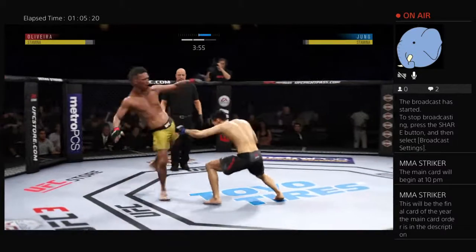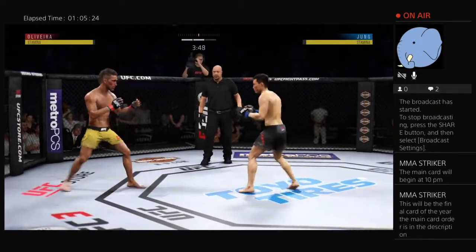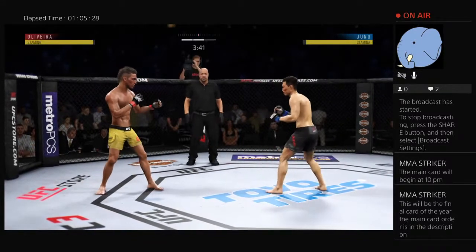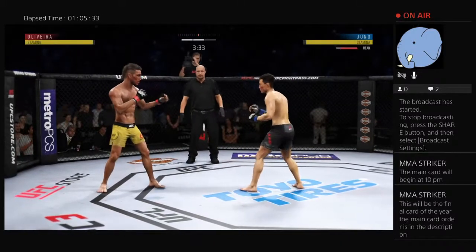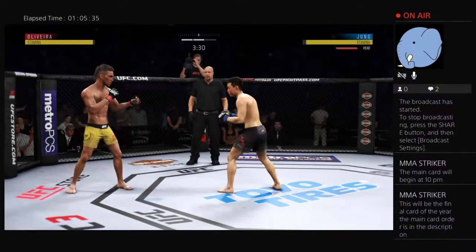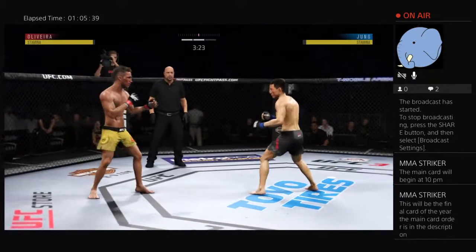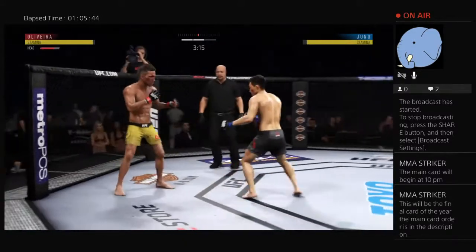Well, he has landed some good shots tonight, Joe, but as yet has been unable to string together any solid combinations, and that has served to keep his opponent in this fight. So let's see if he can change up the tempo a little bit with his strikes and try to put together a combination that is more damaging to his opponent. Beautiful timing on that leg kick.